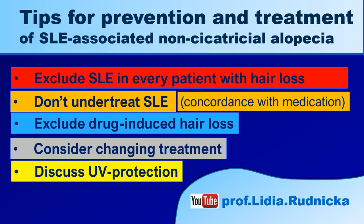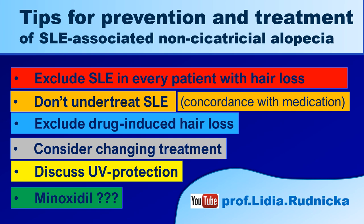And lastly, and this is the most difficult issue because there are no literature data on this, this is the issue of minoxidil, because minoxidil in general should be of some help because it increases the length of the anagen phase in the hair cycle. But if we have a patient who has a high concentration of pro-inflammatory cytokines in the circulation, then maybe it will not be a good idea to increase the blood flow around the hair follicle at this moment. So in most cases, I would wait until I have at least some efficacy of the treatment which I started, and then I start minoxidil after a while.